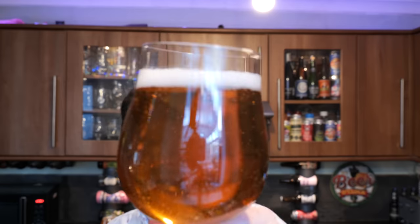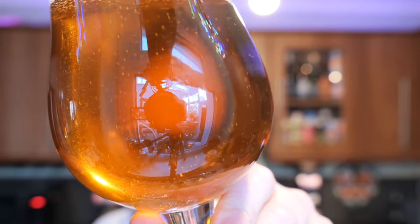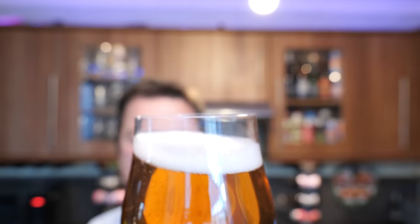So, beer in the glass with the Hopster Session IPA. You can see there's a little bit of haze going on. Good levels of carbonation. One finger white head. Aroma. Full of diacetyl. Full of diacetyl.